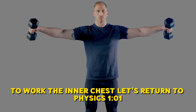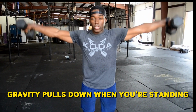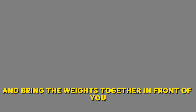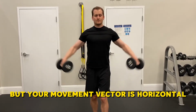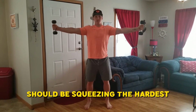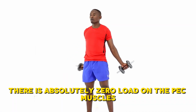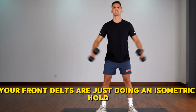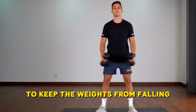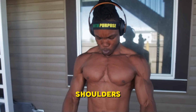Let's return to Physics 101. Gravity pulls down. When you're standing and bring the weights together in front of you, the resistance vector is vertical, pulling the weights to the floor. But your movement vector is horizontal. At the point where your chest should be squeezing the hardest, when your hands are touching, there is absolutely zero load on the pec muscles. Your front delts are just doing an isometric hold to keep the weights from falling. You aren't training your chest, you're just getting tired shoulders.